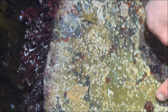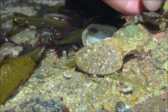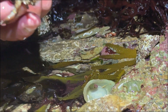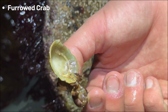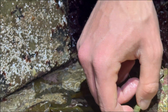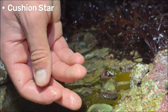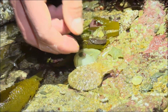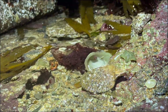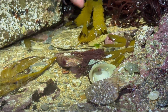sponge, and you've got an anemone there, and then you've also got, this guy's probably a bit easier to grab. This is a furrowed crab. You see how strong they are? He's just holding onto that with his legs like it's no problem. And then underneath the furrowed crab, you have got a cushion star. So that was all literally under one tiny little rock. I don't think there's much else. Make sure. There you go.